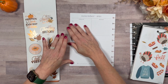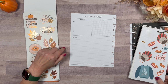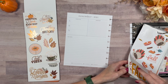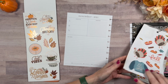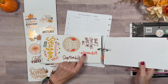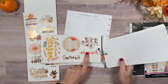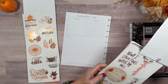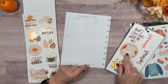So here's what I'm going to do. I am going to pull apart. I'm looking here. I also had this. So I'm looking at the colors. It'll go with that. So you know what? I'm going to go with that. And then I also had this sticker, which was Give Thanks.